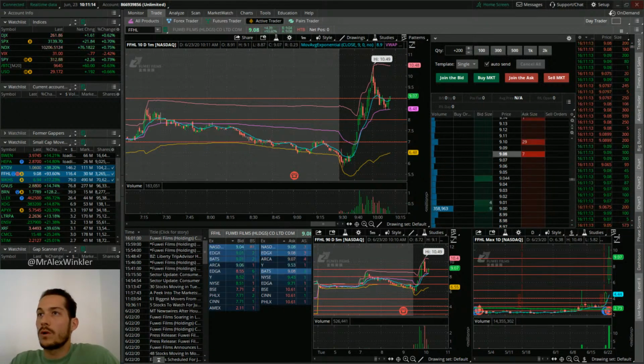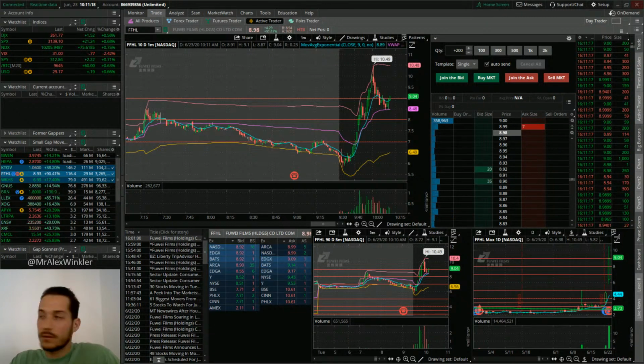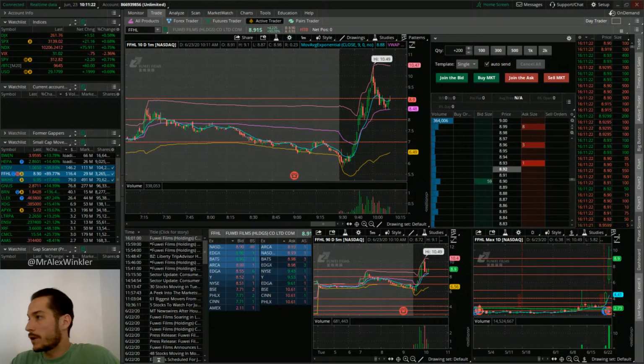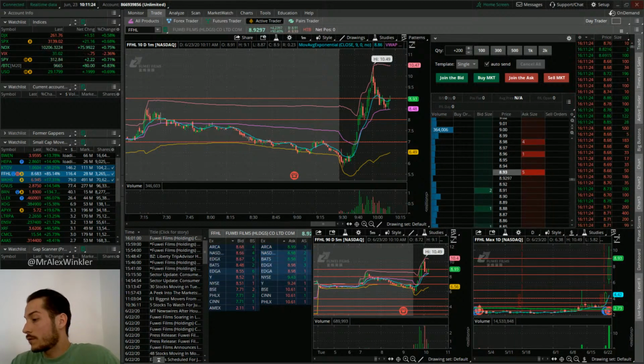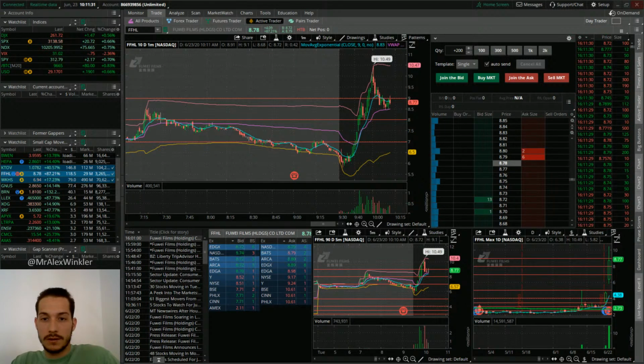Whoa, whoa, whoa. BRN popping right here through VWAP. Big, big move. BRN, 4 million float, guys. 200% gapping pre-market. Good quarterly 2 results. Making some big, heavy moves.